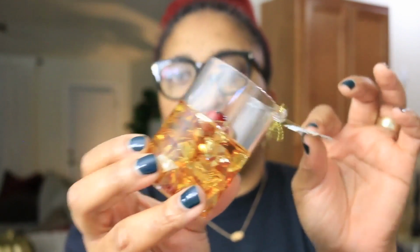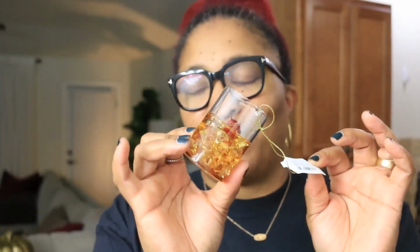It looks so realistic. I actually made one of these with a real glass out of resin and I loved it so much. So when I saw this, I had to get this one. And I got 3 ornaments. I'll show you the other two. These were $9.99 a piece as well. So I got that one.